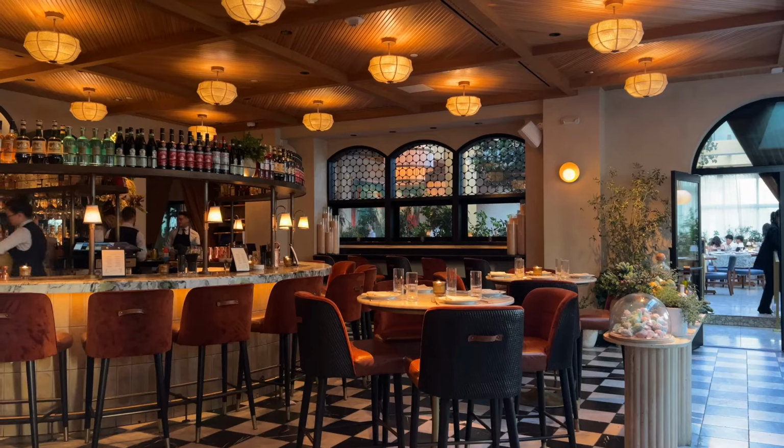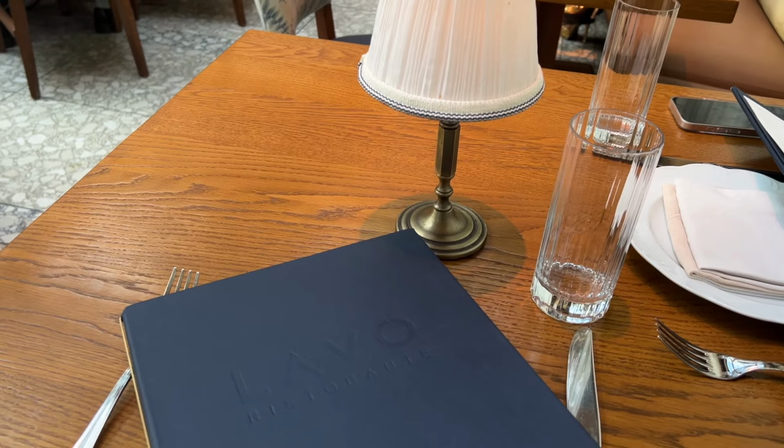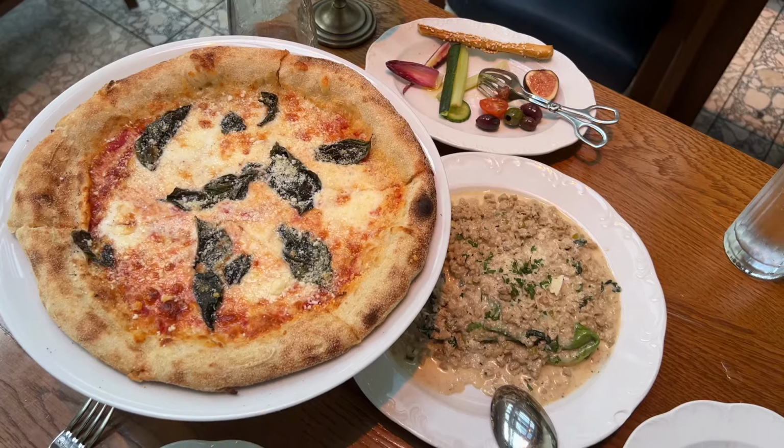Now let's talk pasta, because I love pasta. So we went to 2 Italian restaurants. The first one was Lavo. The inside, the aesthetics were absolutely gorgeous, and I think all the food is locally sourced and organic, but honestly it was okay. It wasn't bad, but all the other food we ate was just so much better that it kind of outshined this place.